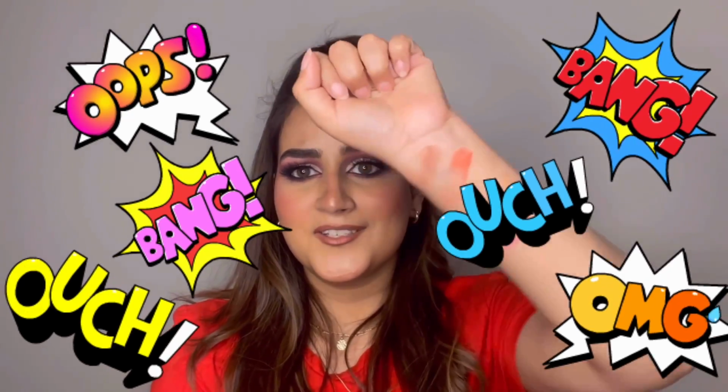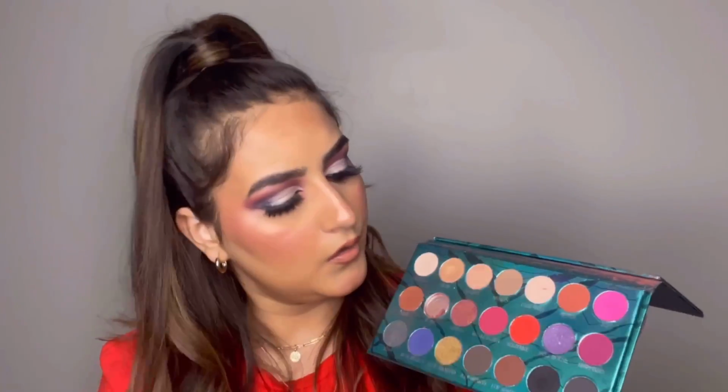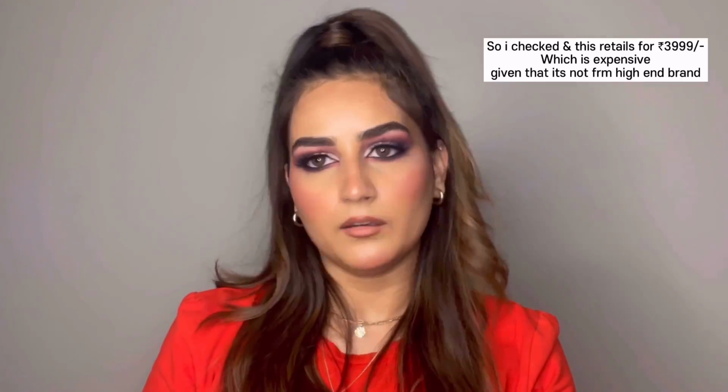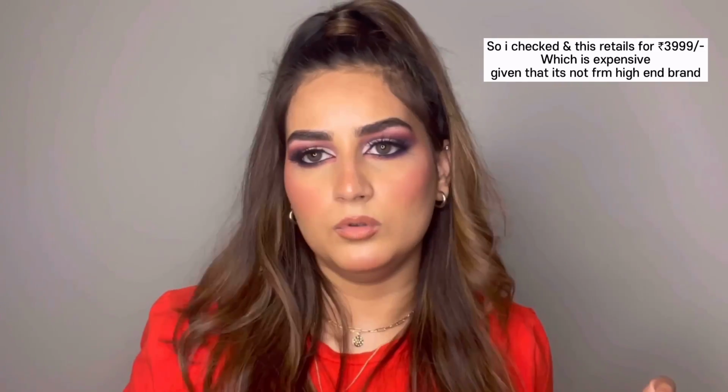What kind of swatching is this? They are quite pigmented, as you can see on my eyes. Love the color theme going here. You get these pop of colors, and then you have neutrals, blacks, browns, shimmers. If it is priced around 2600, 2600 बस तब तक ये palette अच्छी है. Otherwise उससे अगर ऊपर जाता है तो you have better options in the market, तो अब वो देख सकते हैं.